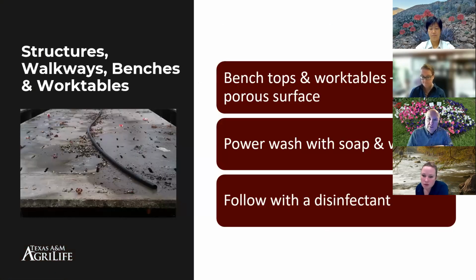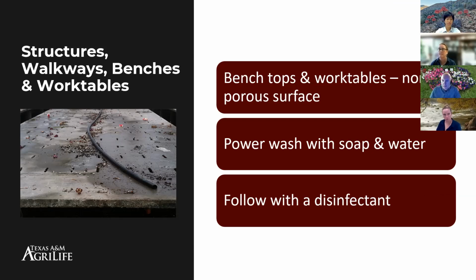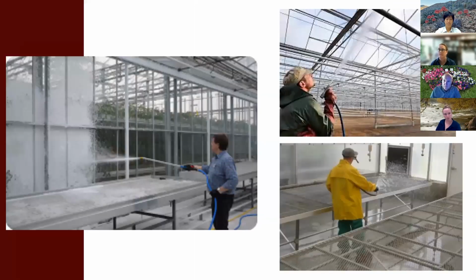So when we talk about cleaning structures, walkways, benches, and work tables, as I mentioned, you can see this bench here is a type of plastic bench. We've got debris on it after the crop has been pulled and shipped, and so that's a good thing. But all that debris, we want to get rid of that. We want to clean that bench up. So one of the first steps is sweep that all off, bag it up, get it out of there, and then come in and power wash with soap and water, clean it up, and then we want to disinfect or sanitize it. So we want to do this to the walls, the walkways, the benches, and any of our work tables. We want to clean them on a regular basis in order to minimize the potential for disease or problems down the road.